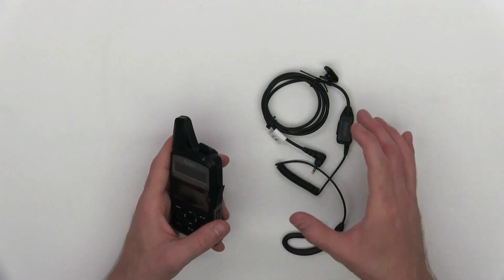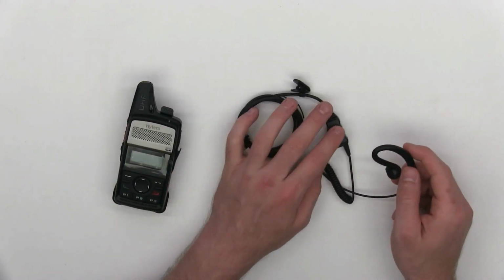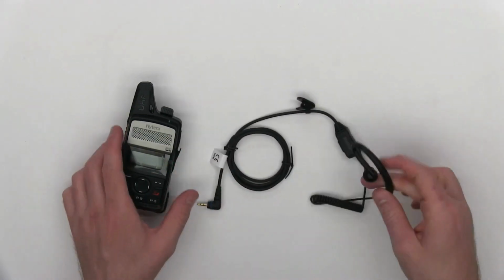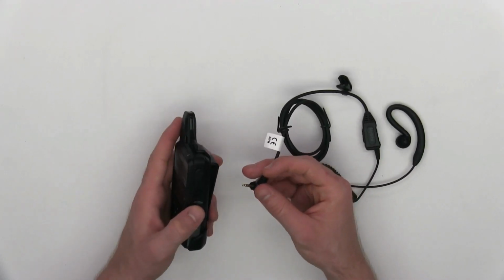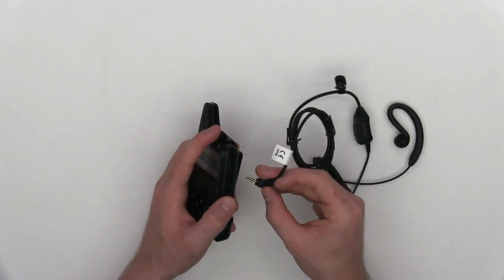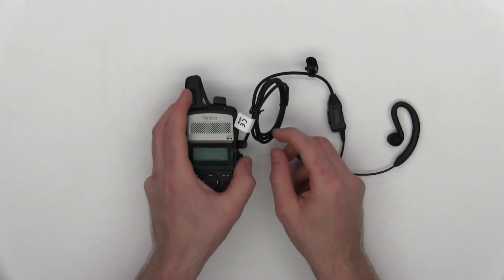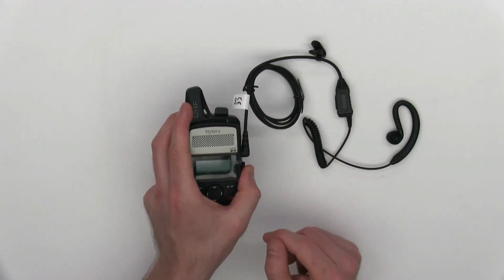Moving on to accessories, there is only one accessory designed specifically for the PD365 and the license-free version, and that is the EHS16. It is an earpiece with an integrated mic and PTT button that is here. So to use it, all you'd have to do is take your 2.5mm jack and plug it into the accessory connector here. And to do that, you plug it in, and then what you can do after that is you can then turn it that way, just like that, and that is now locked in place.